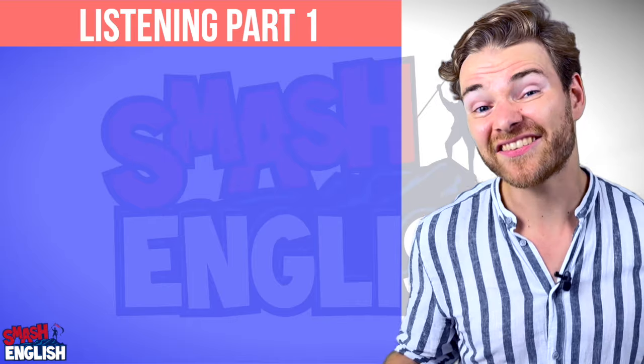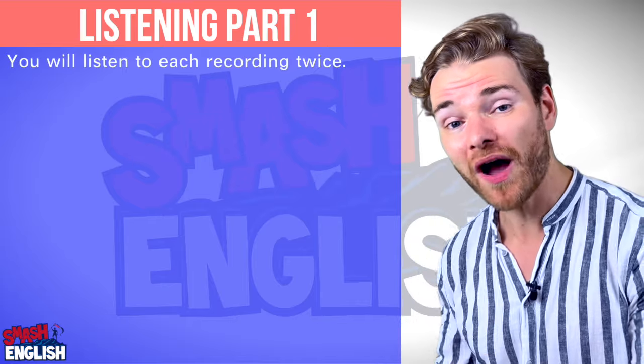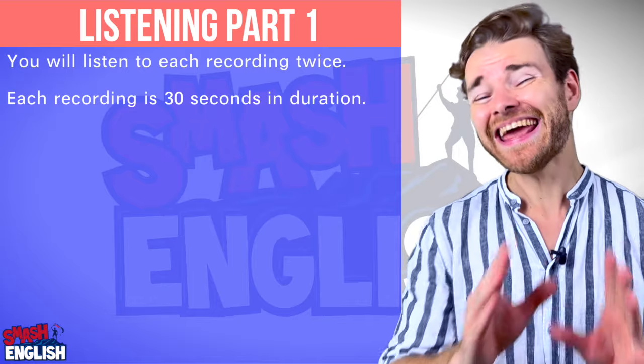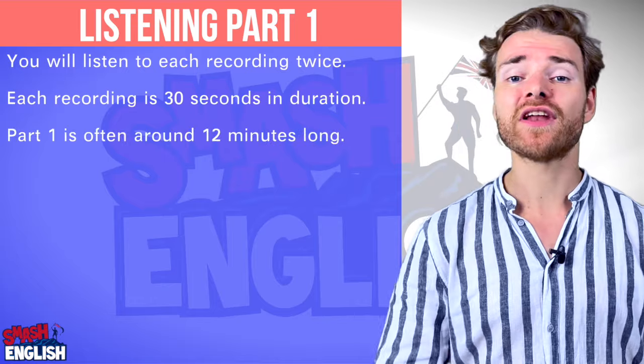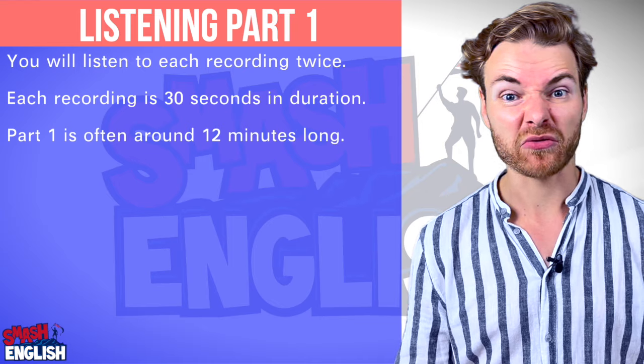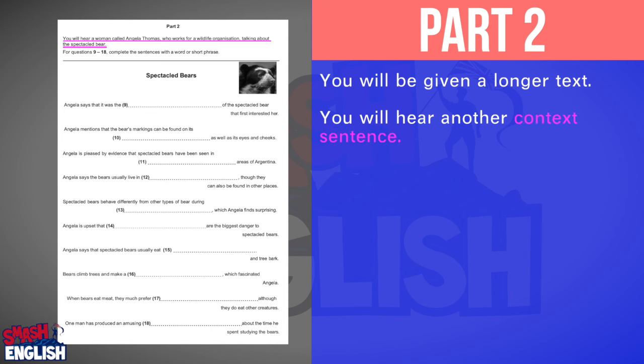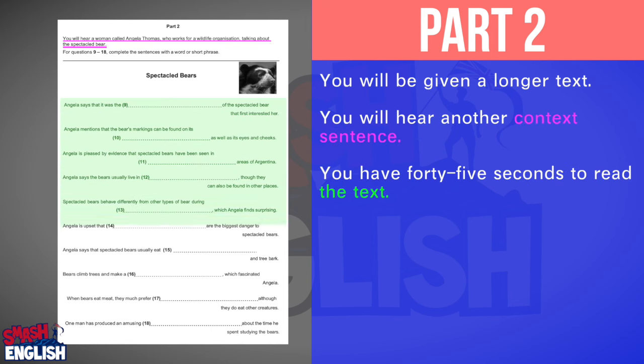You will then get to listen to each recording twice, and each recording is about 30 seconds long. In total, part 1 of the listening exam tends to be about 12 minutes. For part 2, you have a longer text. You will hear a context sentence again, and then you will be given 45 seconds to read everything.